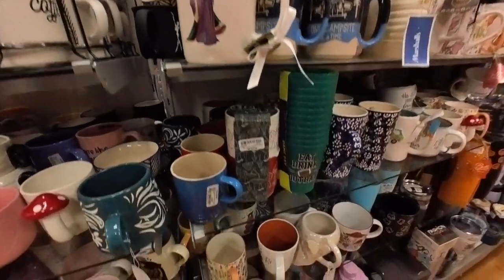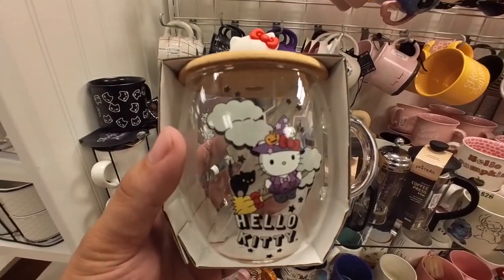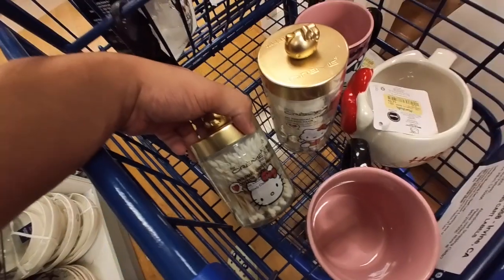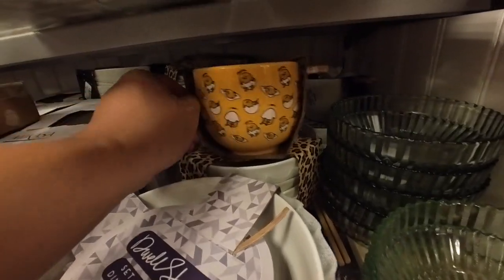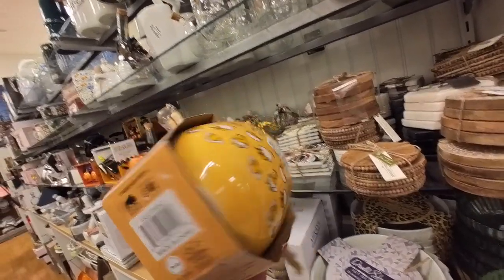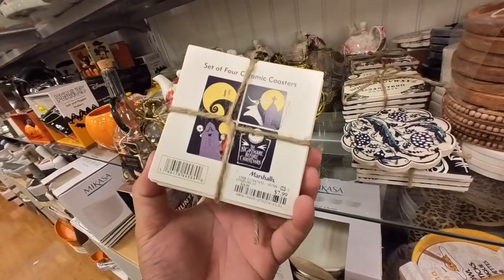Evil Queen, she's fabulous. I don't know how I missed this. This one's super cute. Also, I found these. So cute. How adorable. There's a Kuromi bowl. How much is this? $8.99. Oh, the coasters, Nightmare Before Christmas. This one's cute.